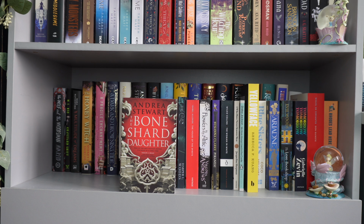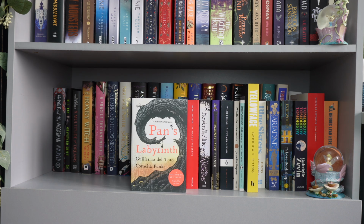Next up is a recent acquisition, and it's Andrea Stewart, The Bone Shard Daughter. I then have Pan's Labyrinth by Guillermo del Toro and Cornelia Funke. I'm not sure if I'm pronouncing either of those names right. And this one, I'm not sure why I didn't connect the dots with the movie, and I think it is actually quite traumatizing, so I'm not sure if I will read this one, but if I do, it'll probably be around spooky season.